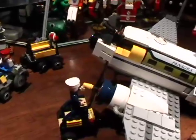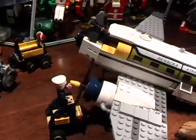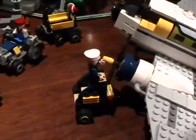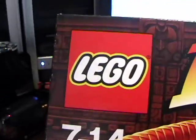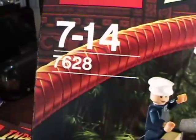Last night I built a spectacular model called the Peril in Peru. Or at least that's what I think it's called, guys. I got this in from Spain yesterday. It's a Lego Indiana Jones 7628. Everybody's been talking about it.